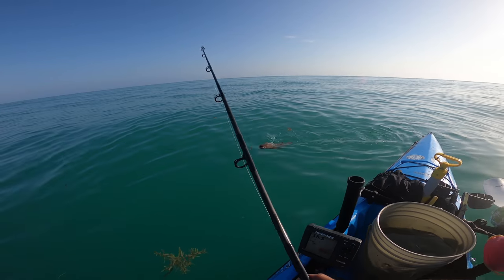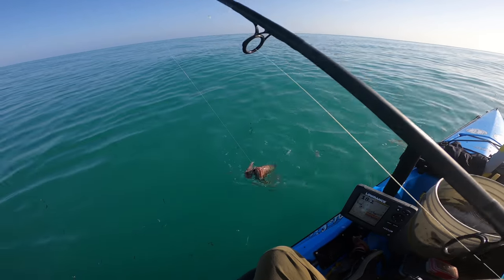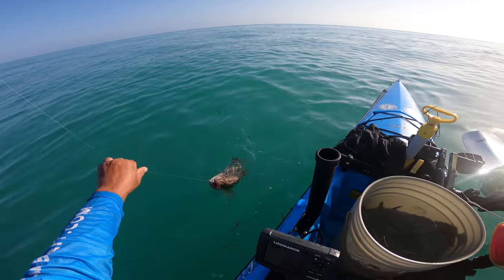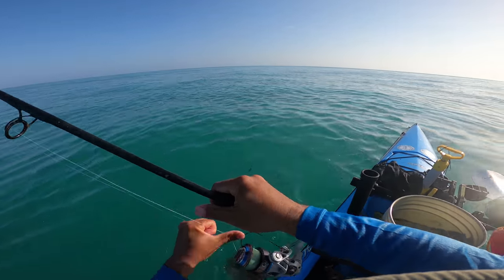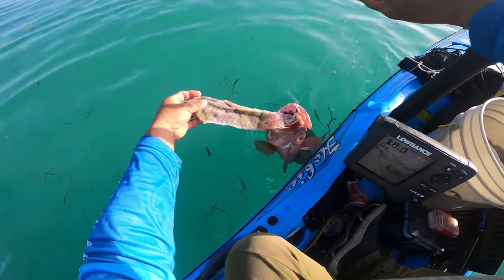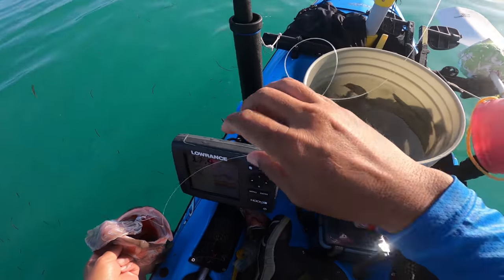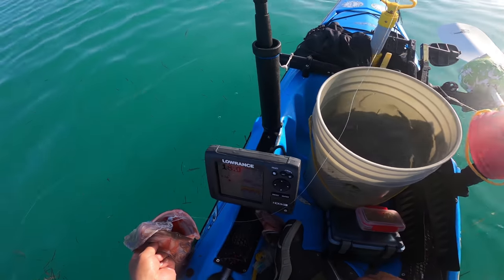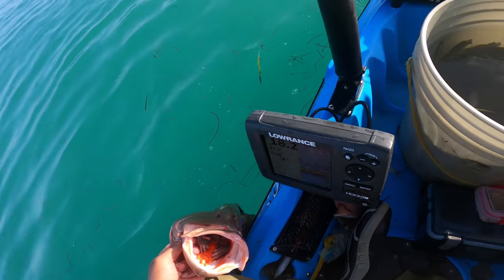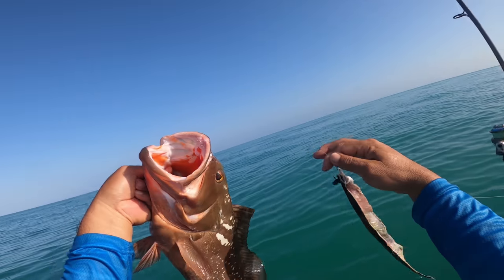The old tuna skin trick, whacking these grouper. Yeah, tuna belly skin. That's how we do it. They're just stacked up down there, just knowing that they're safe. Look at all that crap he's been eating. That is it. That's how we do it.